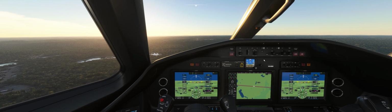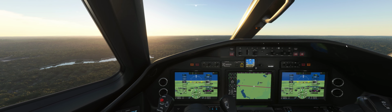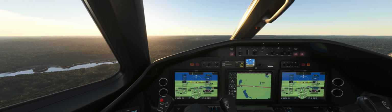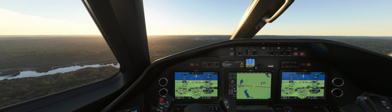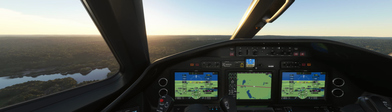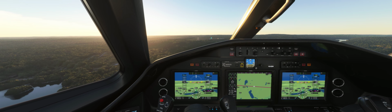Not so sure about that. Seems a little... 1,100 feet AGL. I mean, the airport elevation is 1,000, so it would be about 600 AGL. I guess maybe the airport rises up elevation-wise. Slow us down. Airspeed's good. 143, 142. Get us back to 136.